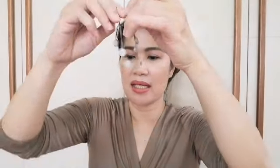And then guys, what are the suitable earrings if you have a round face? Number one is drop earrings, and number two is chandelier earrings. So drop earrings are this one. This will elongate your face. If you have a round face, this kind of earrings is good for you, because this will elongate your face and bring balance to the face.